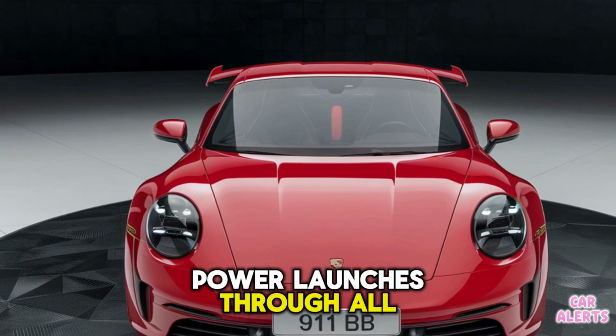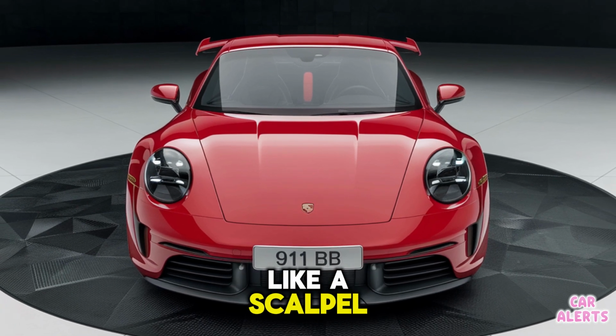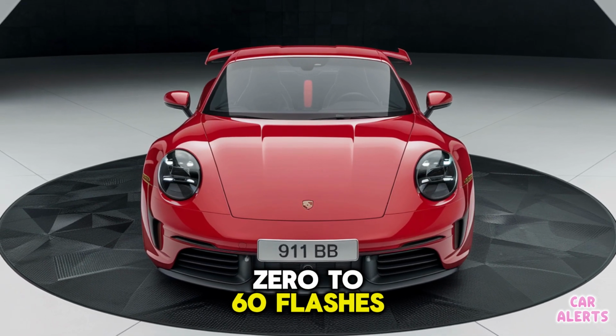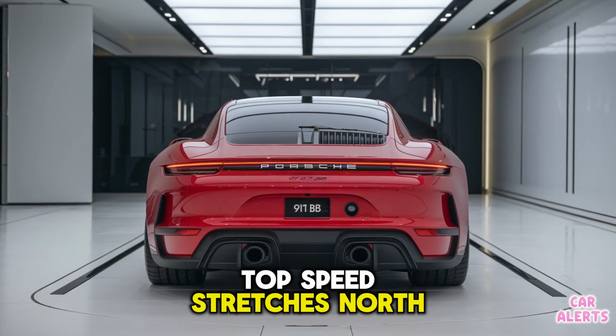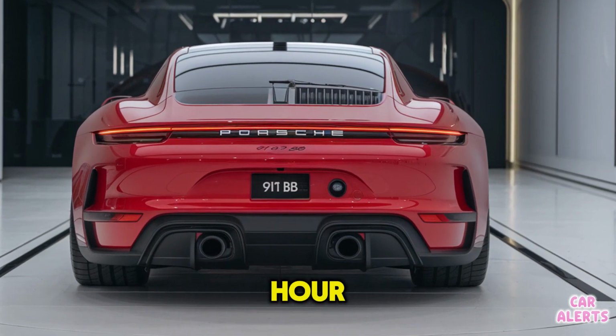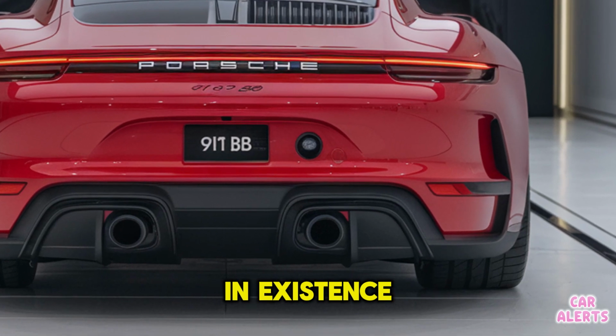Power launches through all four wheels with a lightning-fast PDK transmission that clicks through gears like a scalpel. 0 to 60 flashes by in just under 2.8 seconds. Top speed stretches north of 211 miles per hour, making this one of the fastest road-legal 911s in existence.